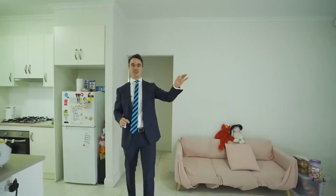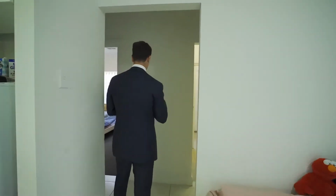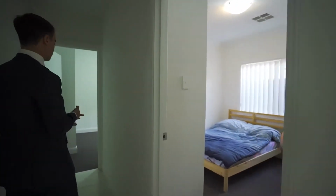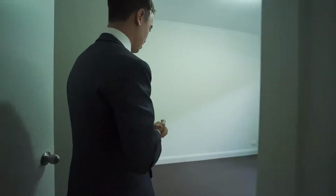Back inside from the outdoor entertaining area, in through the open plan living area, you come through to the three main bedrooms. So all three bedrooms have got built-in robes. There's also that ducted reverse cycle air conditioning that I mentioned. They're all great size rooms. Definitely no complaints there.